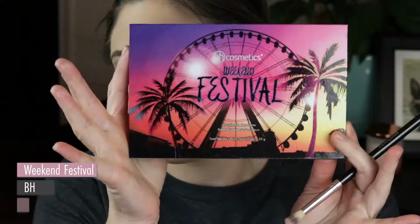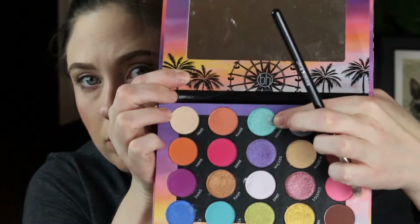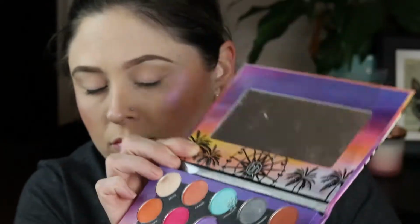The product that really inspired this look was the Beach Cosmetics Weekend Festival palette. This one is so bright and well pigmented, and it just has so many warm and happy colors in it.